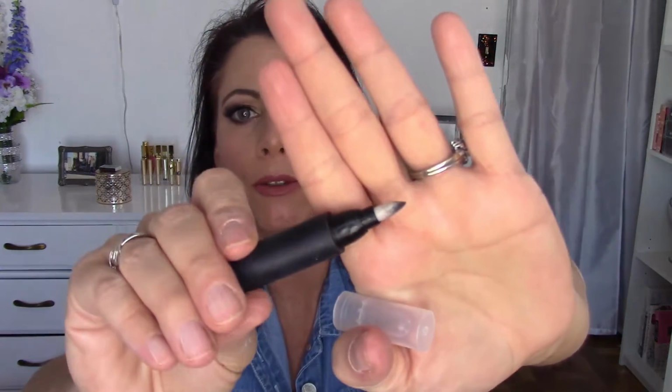Alright, the next game changer in my arsenal is the e.l.f. Makeup Remover Pen. This guy right here. What I love about him is that he's just a pen that's got makeup remover in him. It's a felt tip, and he's got some black on him here. I do need to clean him off.